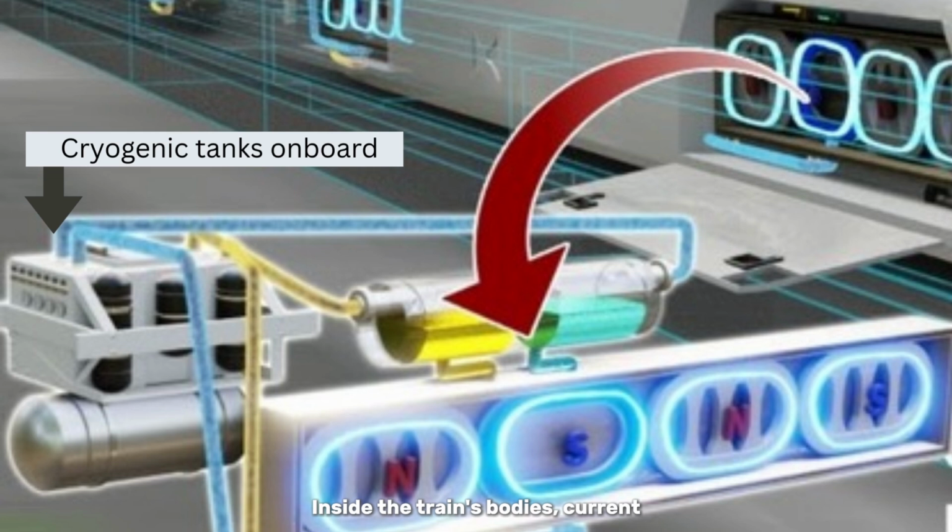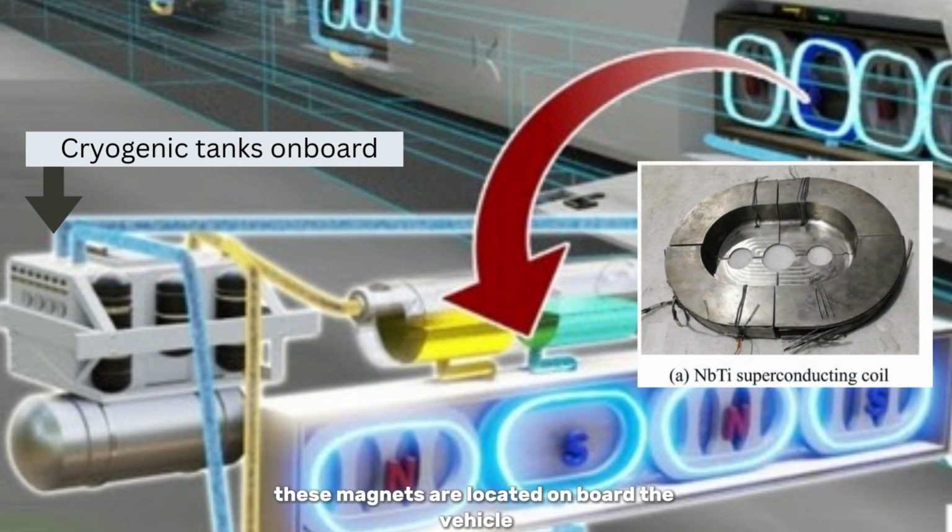Inside the train's bogies, current maglev technology utilizes NbTi superconducting coils housed within specialized cryogenic tanks. As shown here, these magnets are located onboard the vehicle, interacting with the guideway to enable stable, frictionless levitation at record-breaking speeds.